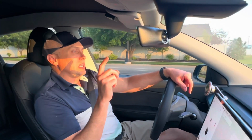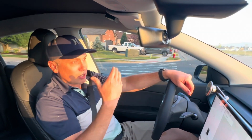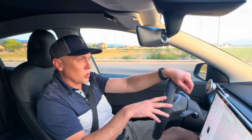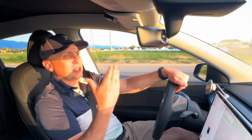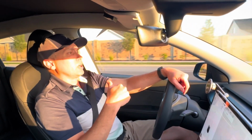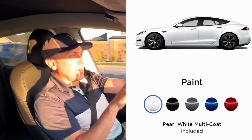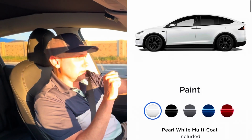It would be nice, however, to see them cycle in some of their other colors like black, blue, red, and even maybe come up with a different color, like a lighter silver. They only have about 5 colors total that they've had for the longest time. Maybe replacing the blue with something different would be cool. But it's cool to see that they're now including the gray as the included color. This is the case for both the Model 3 and the Y. White is still the included color for the Model S and X, so it's really just the 3 and the Y that get gray midnight silver metallic as the free color.